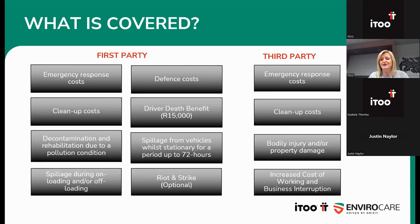He was lucky enough to be able to get out of the situation as soon as possible, and thankfully was able to turn around and take a piece of soap and stick it in the tank to stop the spread of the pollution condition. And when it comes to our third party side, we would also respond the same as the first party, with an emergency response to mitigate the spread going further.